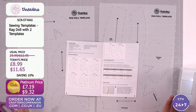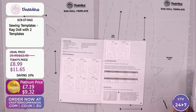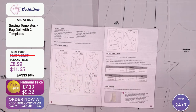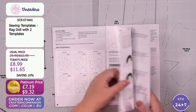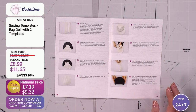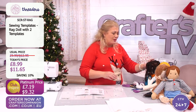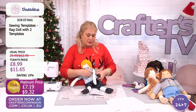Now, generally speaking, when you're going to be making the rag doll body itself, it's probably going to be a plain fabric. So you don't need to worry so much about flipping the template around the other way. It's not going to be patterned fabric. And we show you how to put it together. Now, these are slightly different in respect of the other animals, because the other animals have got joints, but we don't have joints. Now, I'm really sorry, and it's a little bit remiss of me, but I'm going to take some of the clothes off to show you.